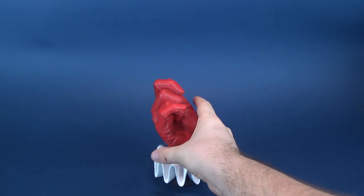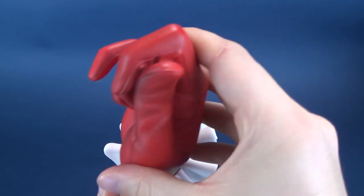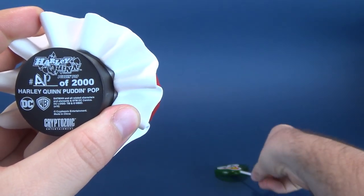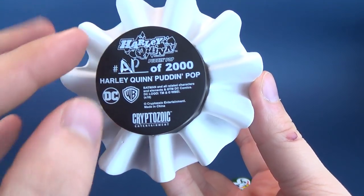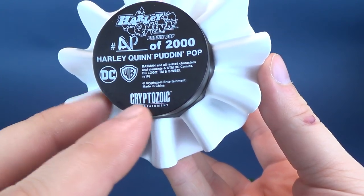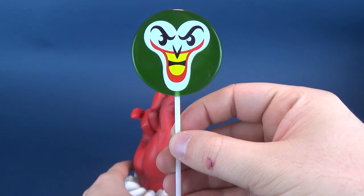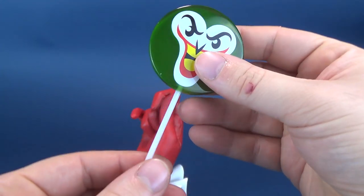Assembly for the statue couldn't be any simpler, but before I put the Puddin into her mitts, let's have a look at the glorious piece. Now, I'm going to flip it upside down, and that's one of the reasons I kept the lollipop off for the time being. On the underside, we've got Harley Quinn Puddin Pop. Once again, artist proof out of 2,000, Harley Quinn Puddin Pop down below, and then Cryptozoic Entertainment below that. If you flip it up, there's a hole right there. Let's look at the lollipop first, and then we'll put that inside her hand.